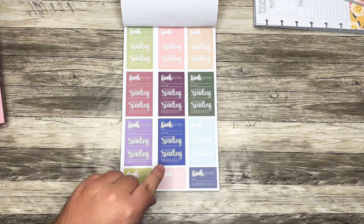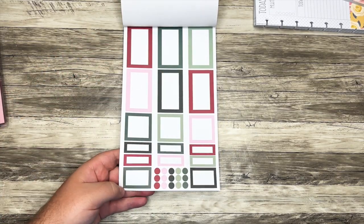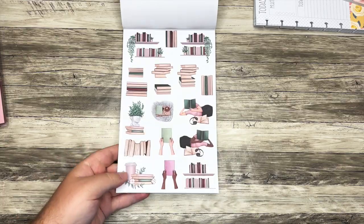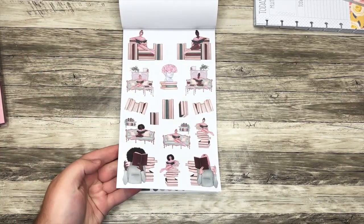And even some smaller ones if you don't want it taking up a full box. We do get some just plain colorful boxes. And then I love these. So these designs were all over the planner, and now we get some decorative stickers with them.